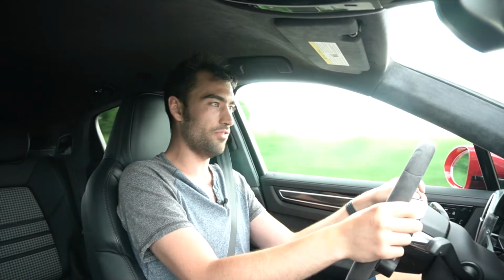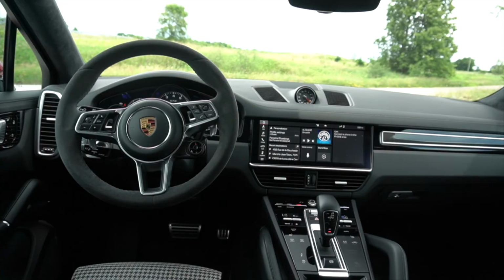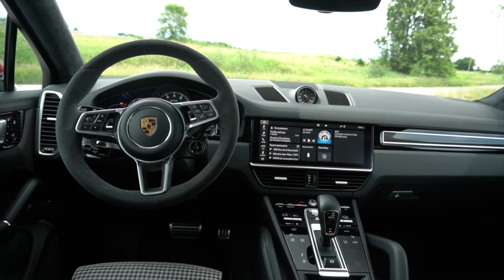a particularly hardcore vehicle. You are going to have to make a lot of trade-offs to not necessarily make this a more difficult vehicle to live with, but a more intense vehicle to live with. Like I said, it is quite a dark space here in the GTS. It makes you focus more on the road ahead, and if you're ever going to be pushing the Cayenne GTS on a track, it's no bad thing.